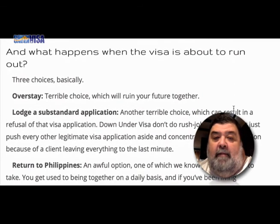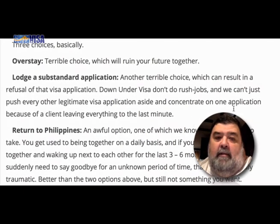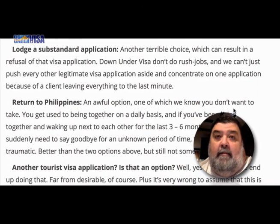And what happens when the visa is about to run out? Well, three choices basically. One, overstay. Terrible choice. You will ruin your future together. Don't do it. Two, lodge a substandard application. Now that's another terrible choice which can result in a refusal of that visa application. Now, Down Under Visa don't do rush jobs, and we can't just push every other legitimate visa application aside and concentrate on one application because of a client leaving everything to the last minute.